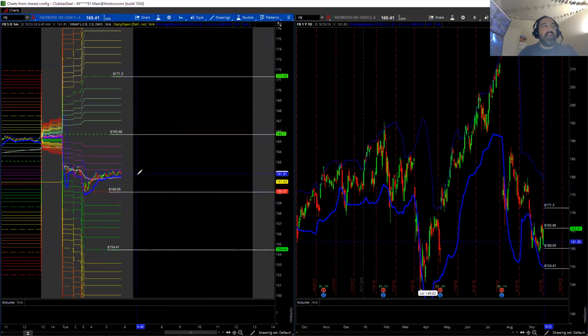In the event that it catches ground and people get behind this thing and support it, and it decides to change trend and go up in value, and it is able to break the resistance of the pre-market trading at 165.66, expect to see price action could go up as high as 171.30.